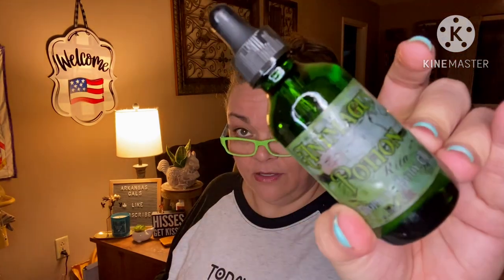Next. This is a glass dropper bottle. It's got everything wrapped up beautifully, so there's no leaks, spills, etc. This is Animagus potion. You know, she turns into a beetle. And she's an unregistered Animagus. How should I pronounce that? Let's see what this really is, though.